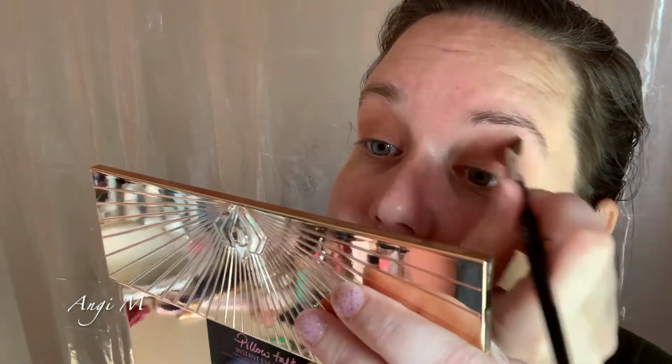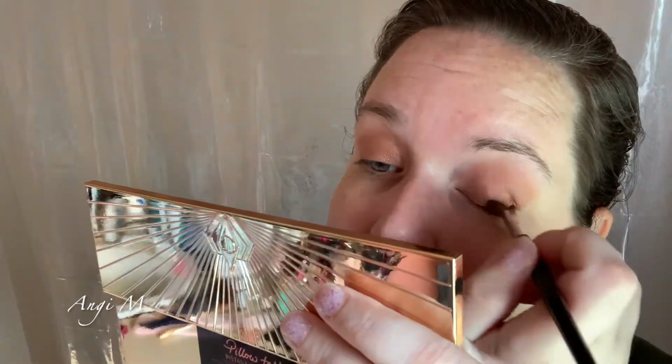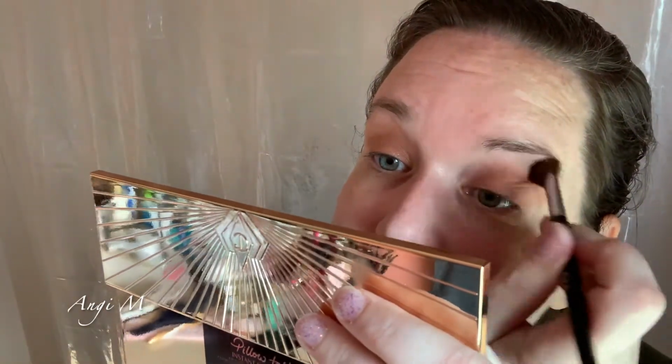I really hate limited edition palettes because I fall in love with them and then I can't get them anymore, and it really irritates me. Like, if you're gonna do something that's a standout that people really want, don't mess with us. Just keep it. Just make it a forever product.